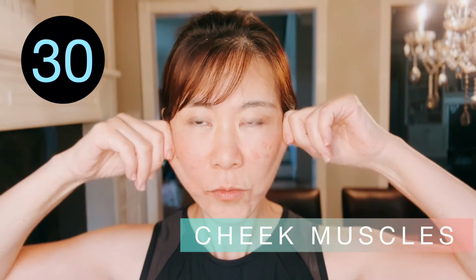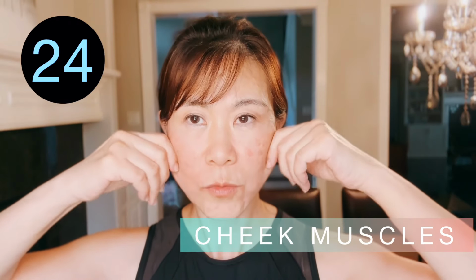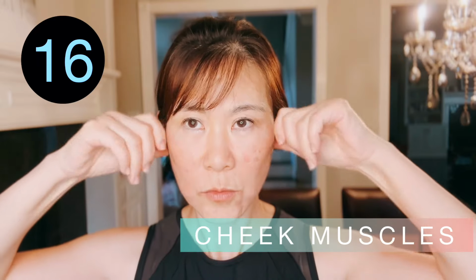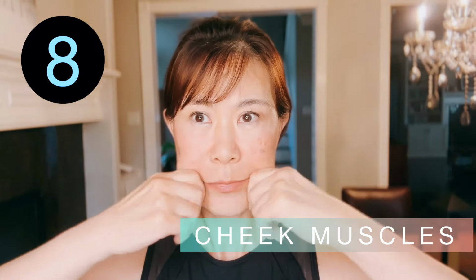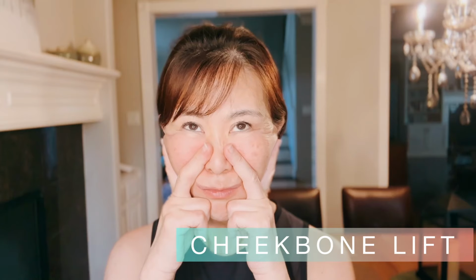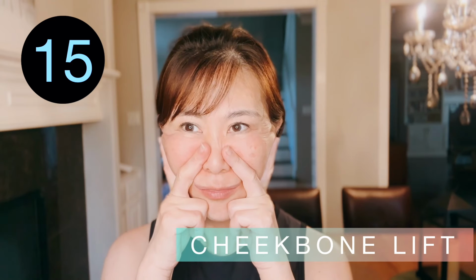Pinch the cheek muscles to promote collagen. As we age, we lose collagen very quickly. Let's prevent this from happening. Prevent cheekbones from sagging. When cheekbones sag, it will cause the eye bags to appear over time.